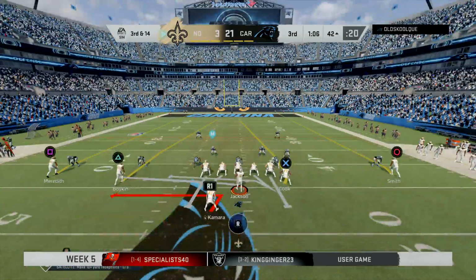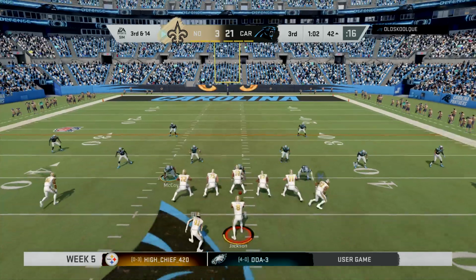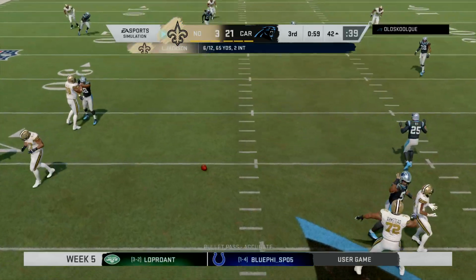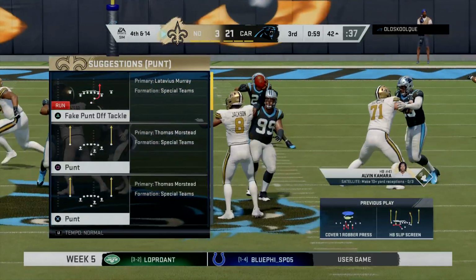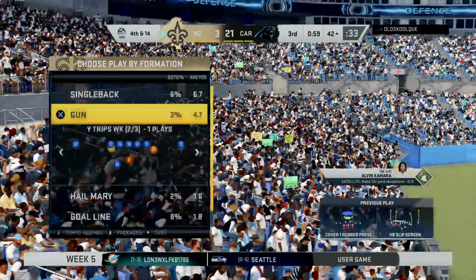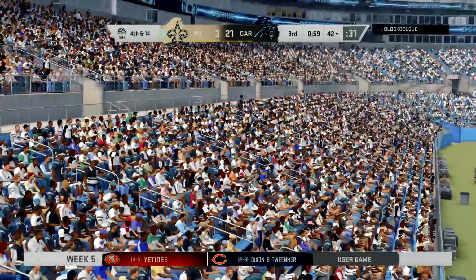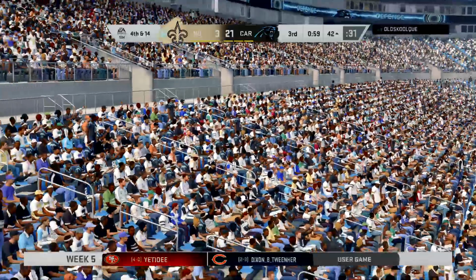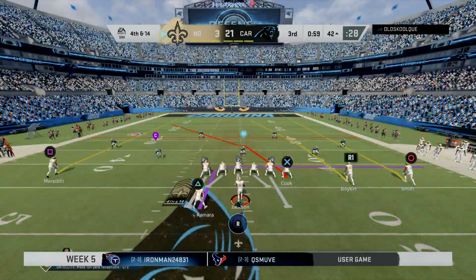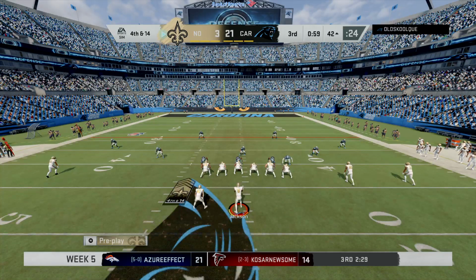This offense in desperate need of a conversion as they come up on 3rd down. To throw is Jackson. Hard throw, incomplete. Sometimes it's just not your day. There's another failure right there on 3rd down. I guess they figure they got to start taking some chances. Here's a big one in this 3rd quarter as he'll go for it on 4th down.